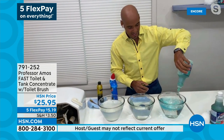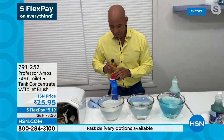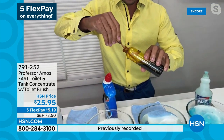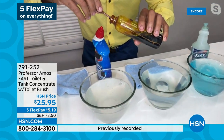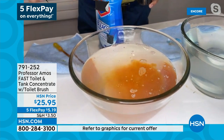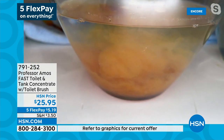Test bowl number three, here we go. Here's our fast toilet and tank. I'm just pouring enough in there to turn the water colors from green to blue. Now what I have here is rust. I'm gonna take a dropper of rust and apply it to each test bowl here. And what you're gonna see, I want you to take a good close look. It's the reaction. When I put that rust into that test bowl, you see the rust and the reaction to the rust and the chemicals.